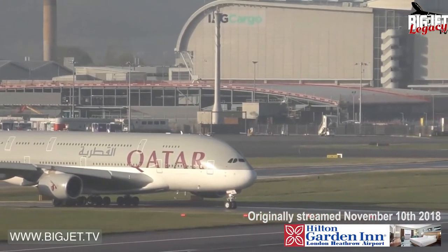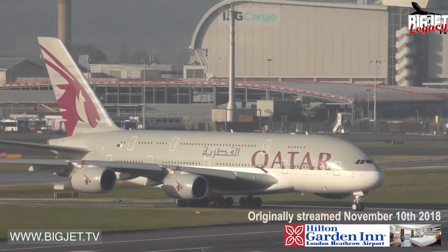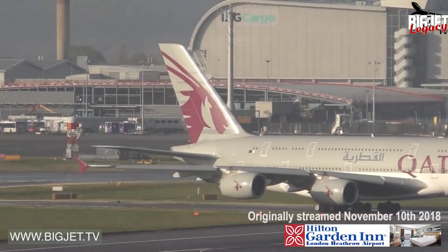Right, I'm going to try and go visual on that 747. So it should be to my south, headed straight towards me, literally.